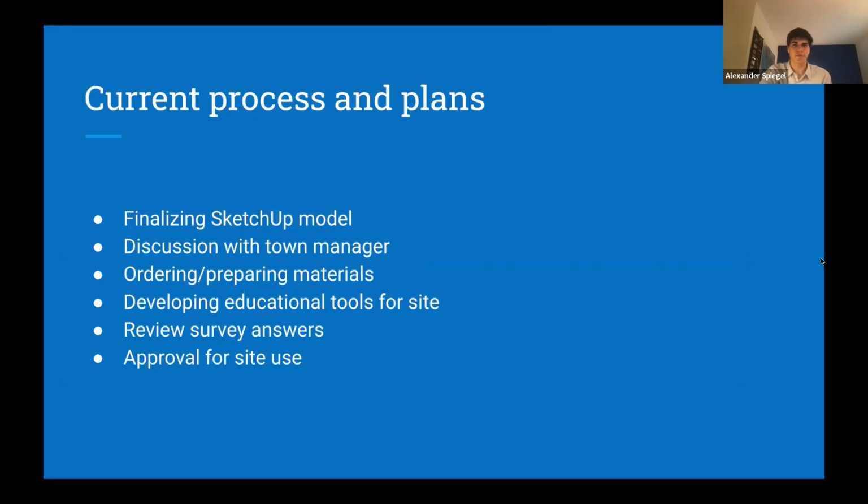Okay, so for our current process and plans, in the last few weeks, we have finalized our SketchUp model, held communications with the town manager, began ordering and preparing materials, developed educational resources, reviewed survey responses, and gained approval for site usage.